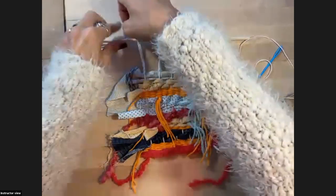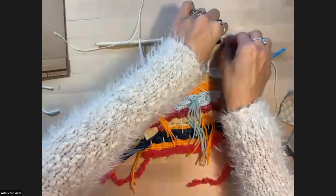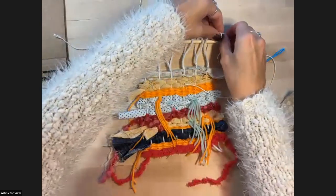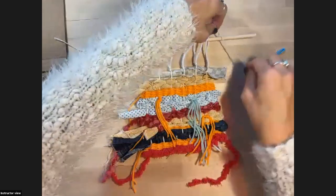And then you've got a really cool Mode Brute inspired wall hanging and the option to come down to the Museum of Craft and Design and check it all out. We would love to see you.